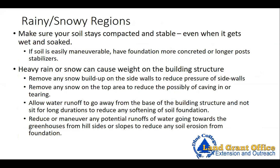And if you're in regions that are rainy or snowy, make sure your soil stays compacted and stable even when it gets wet or soaked. If the soil is easily maneuverable when it gets wet, have a more set, concrete foundation when you're planning your hoop house or greenhouse. That way, it's not going to shift, and if there's any soil erosion, it's not going to affect the whole stability of the structure. Or if you're in regions that are really sandy, longer posts stuck down into the ground to help stabilize the greenhouse will help too. So understanding the type of soil you will be on will help you set a stable foundation for your hoop house or greenhouse.